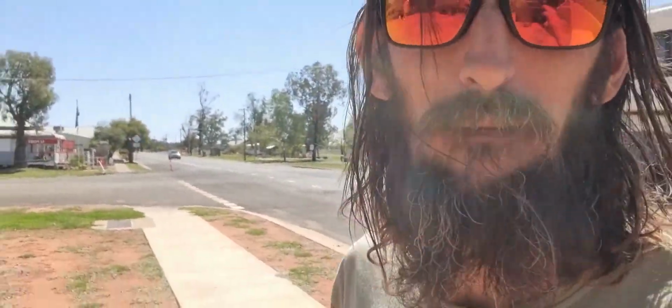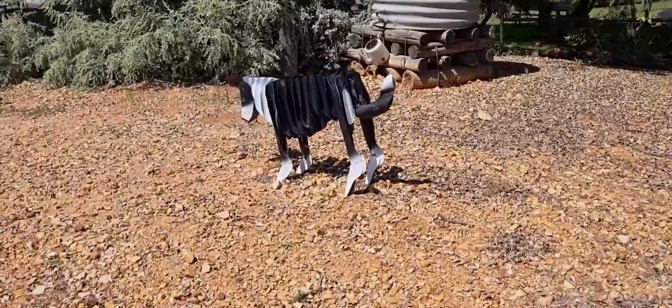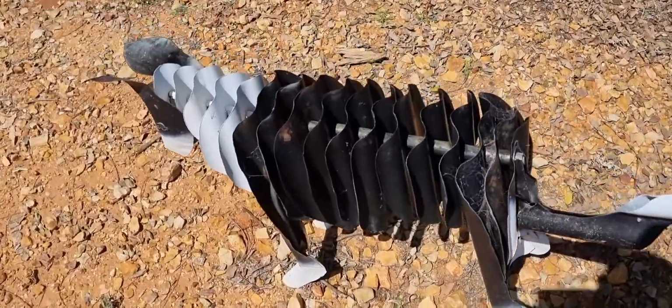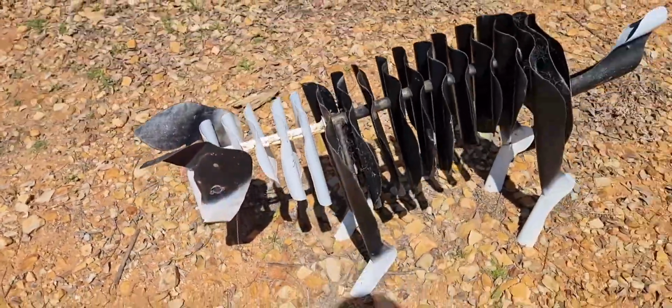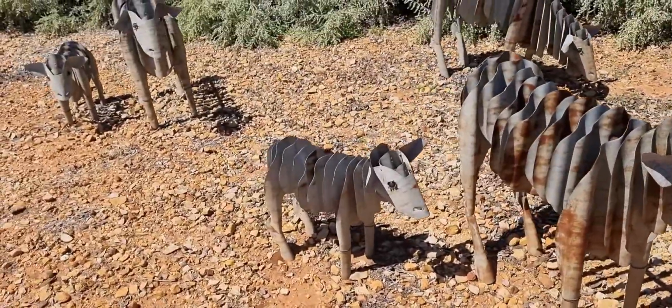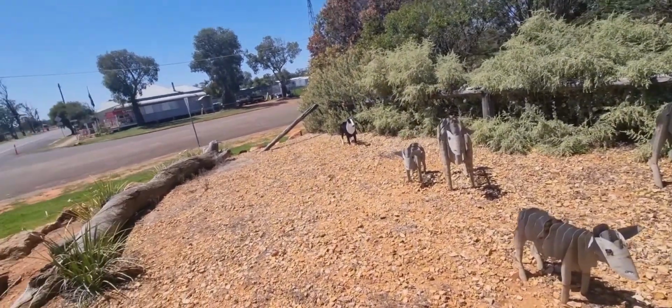So we've just moved up the other end of Morven, and there's these cool sculptures here we'll have a look at. Look, he's a corrugated iron dog. Yeah, that's pretty cool. And over here are the sheep. Corrugated iron sheep and another dog. Ain't much water in there.